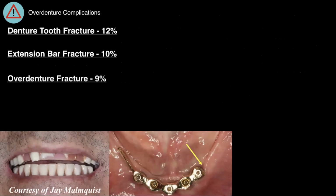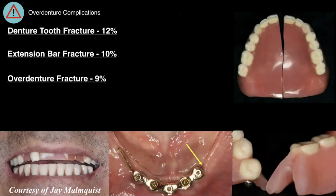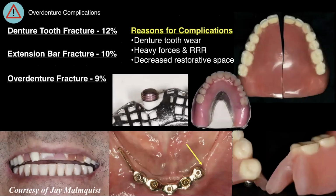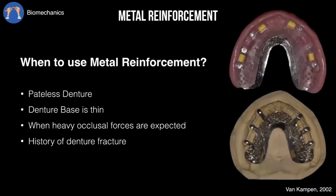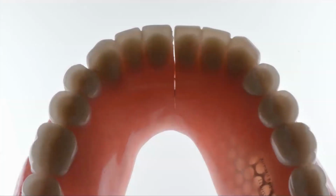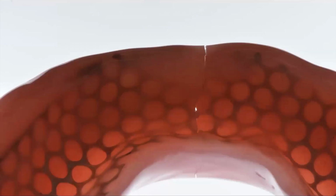Bar fracture is common. You don't want to see that. You need to reinforce with proper material, metal, or any kind of fiber reinforcement. Many people recommend metal, but if you are doing palateless, definitely you need metal reinforcement. But not all metal reinforcement works fine, because it's been shown that even sometimes if you do the metal reinforcement, you may still get fractures. So you need to know your patient's history, and that's how you need to make the right balanced occlusion.